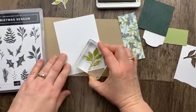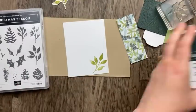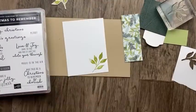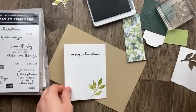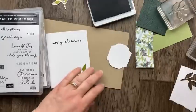This is the inside piece. And then I have some words. For the words, we're going to use Evening Evergreen. That's the darker green. And both of those are coming from the Christmas to Remember. So for the inside, we're going to do Merry Christmas. Oh, that's lovely. I really like the style of the words in this set.